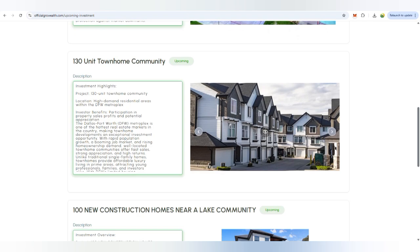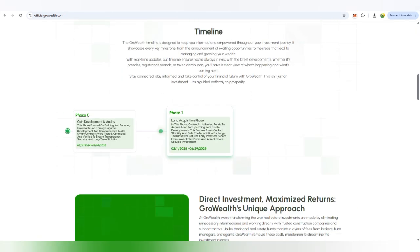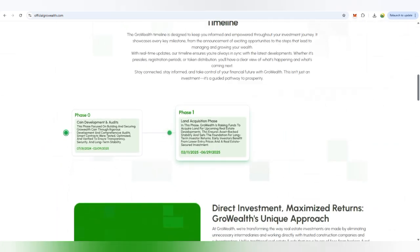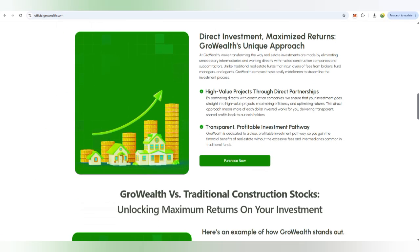If you come here, there are also complete details of the upcoming projects for you to understand. Then you can check out the roadmap, which has phase-wise detail. In phase 1, the token launch and initial project partnerships. In phase 2, they are going to start the investment portal going live with real estate deals, and the fully trading platform ecosystem expansion is going to be completed very soon.